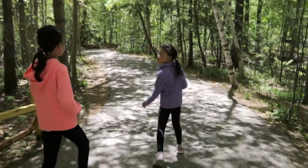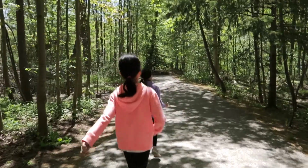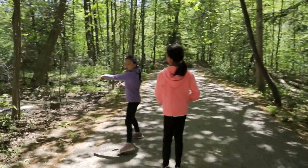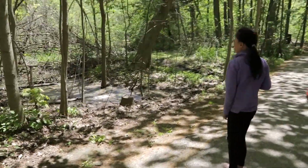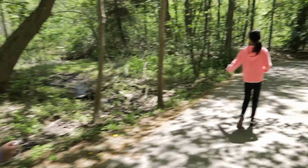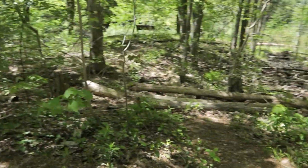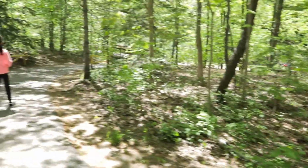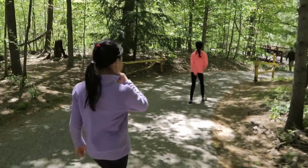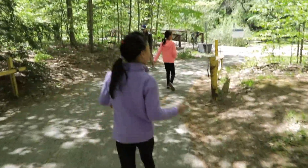There's no one here. Yeah, I see someone. Look! Like a little swamp. Pond, lake, river, ocean, and swamp. There's another bridge. That bridge looks more fun to cross. So let's go. Oh, big rock.